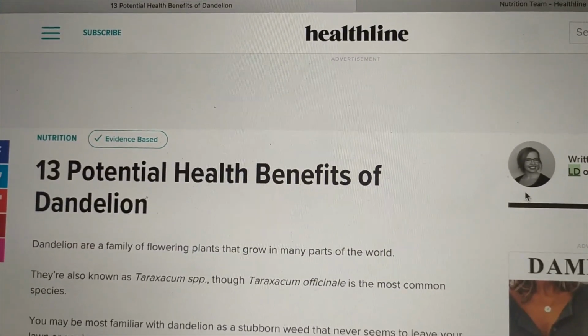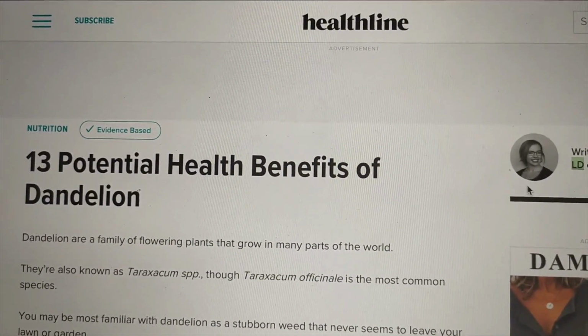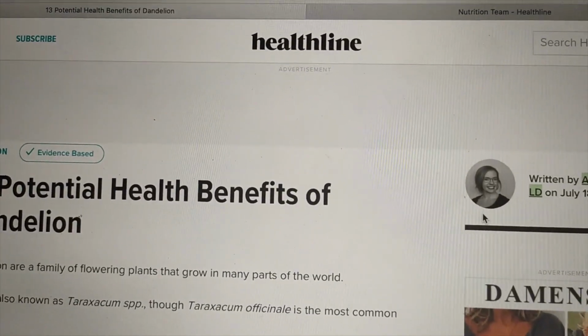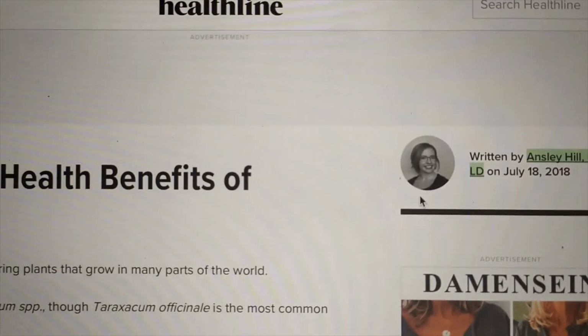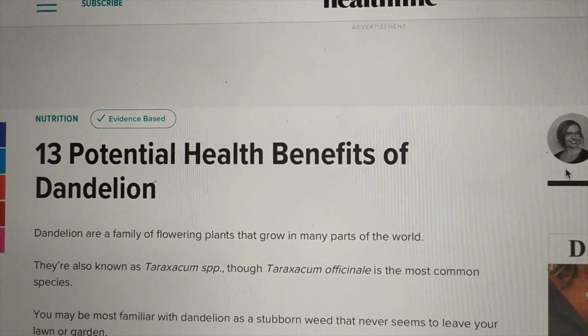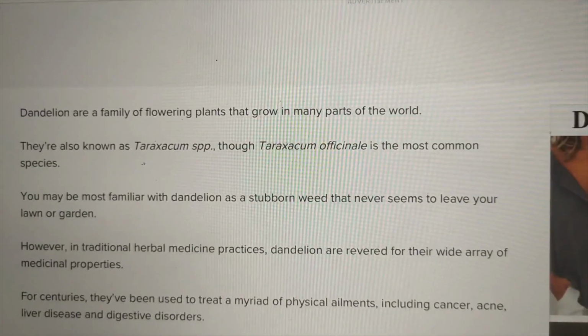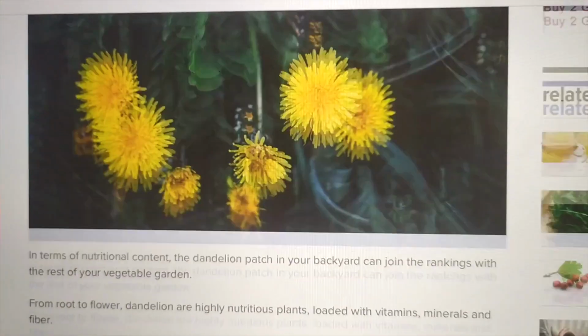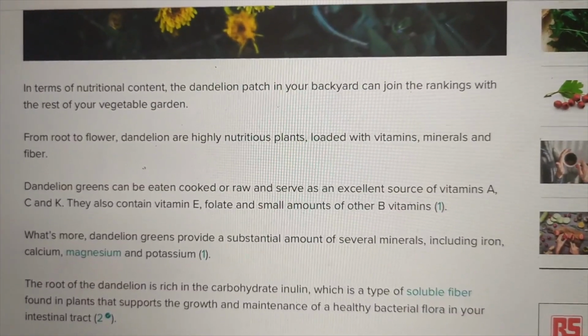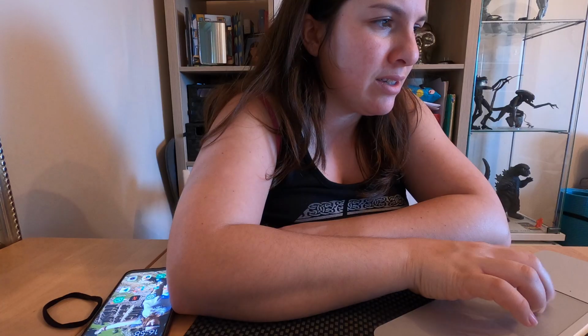Alright, and finally, I have chosen only one website. There's lots of things in the web about the properties of dandelion. This is the headline, and this is an article written by Ansley Hill, which is a nutritionist with a degree in nutrition from United States. Now, one of the things they said is that they are highly nutritious, and they say they are from root to flower. Says dandelion contains high levels of the antioxidant beta-carotene, which is known to provide a strong protection against cellular damage and oxidative stress.